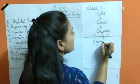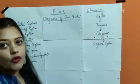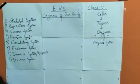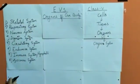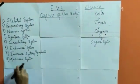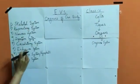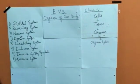So today we are going to take the chapter on organs and organ systems of our body, and how together they function to make our body work properly. There are around 8 organ systems in our body. First, skeletal system, respiratory system, nervous system, digestive system, circulatory system, endocrine system, immune system, or we can say lymphatic system, and exocrine system. One by one we are going to take all the organ systems of our body, though majorly in your course you have these 5 systems. In higher classes you will know about the last 3 systems.